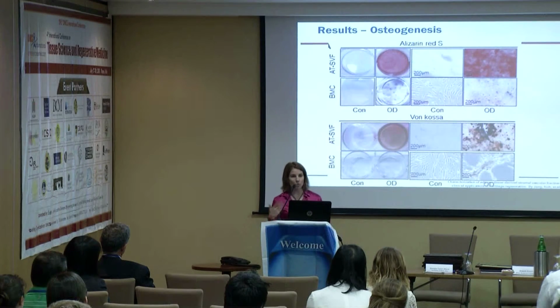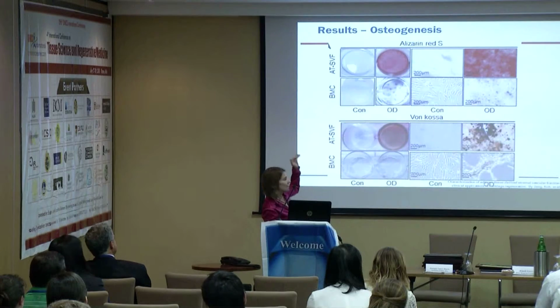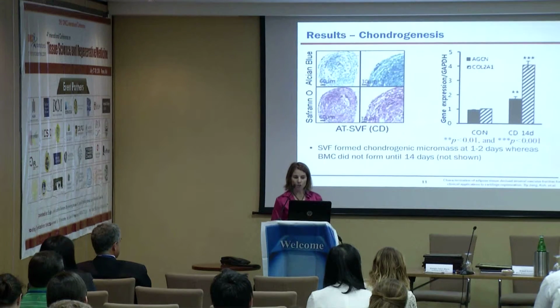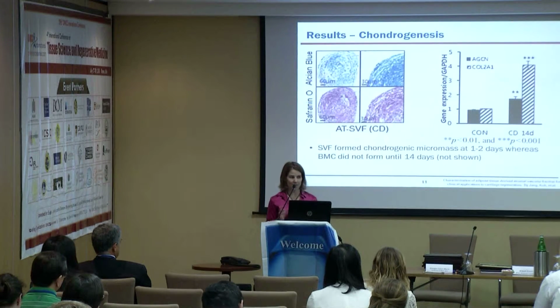So what happens when we try to differentiate these cells? If you go down the pathways of osteogenesis and bone creation, fat actually creates it much better. So this top one is fat, and then the one right beneath it is bone marrow. So fat cells are preparing bone better. Also for chondrogenesis, the SVF formed chondrogenic masses in 1 to 2 days, whereas the bone marrow didn't form it until 14 days. So this concept that cells from the bone create better bone is not really true. Don't be tricked just because the name bone is inside bone marrow.